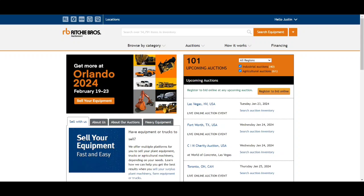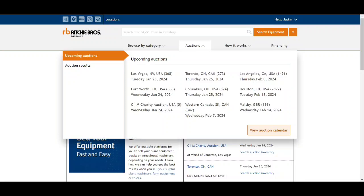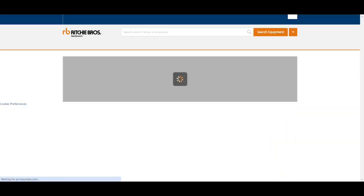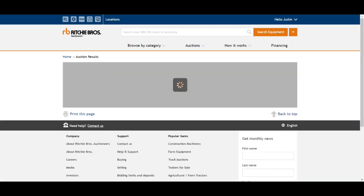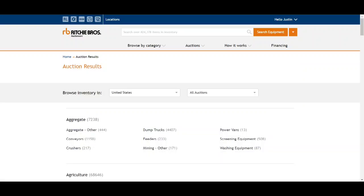Okay, let's get into it. We're on the Ritchie Bros website. We are going to pull up the recent auctions. I'm going to look in the United States, of course, because that's where I'm at. And basically, what I'm looking for is a recent truck that recently sold for the low.